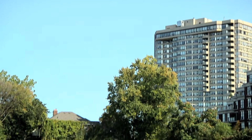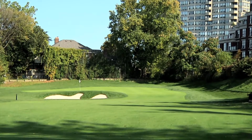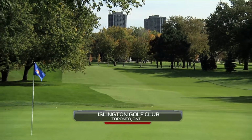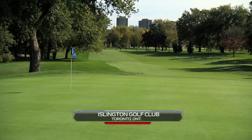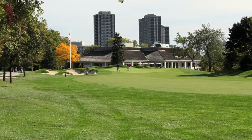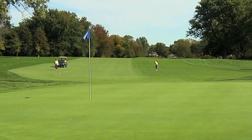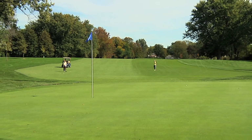It's said that the number one feature in real estate is location, location, location. And the same can be said for a golf course. In the heart of Canada's largest city, Islington Golf Club has one of the best pieces of property in town. Sitting on 120 acres of land a chip shot away from downtown, Islington is the perfect escape from an active urban lifestyle. It's a quiet, peaceful sanctuary for any golfer eager to unwind after a busy day in the city.